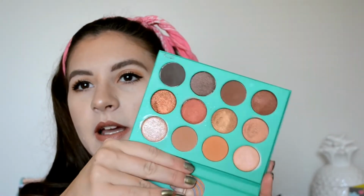And I really only did those 2 looks with this palette, and then I used it some more in the last week. So I switched into the Nubian palette, which was for week 2. This is what it looks like.